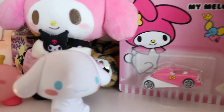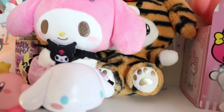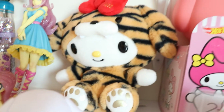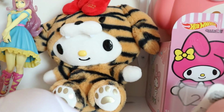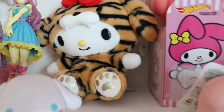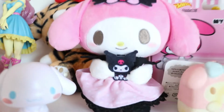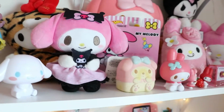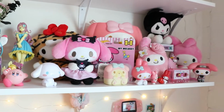Behind the My Melody Hot Wheels, I have some miscellaneous plushies that I got. I have a Year of the Tiger My Melody that I just thought was so precious and pretty, relevant for this being the Year of the Tiger, so I wanted to get that as well. And I also have this really cute My Melody plushie holding a little Kuromi that I got from eBay. So yeah, that kind of does it for the My Melody part of the shelf.